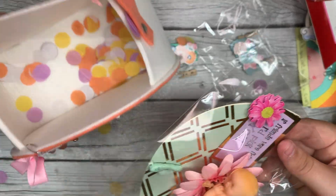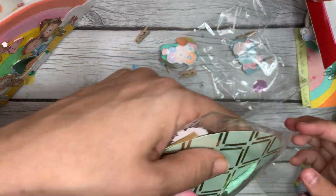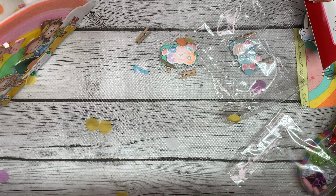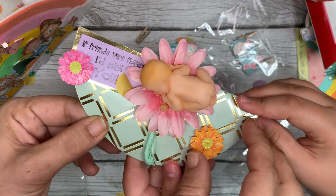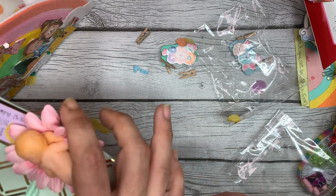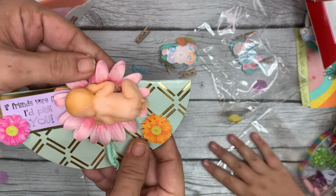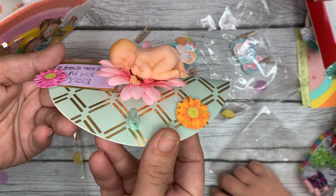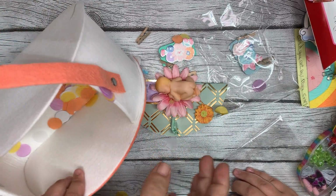And there's all this fun confetti inside. It's just random thing. I don't know what it is. If friends were flowers, I'd pick you. Hey, it's got a baby on it. It's got a baby. It's a little embellishment. It's a little bag topper embellishment. Or just a flower. How stinking cute. It's a baby on a flower. So cute. It's honestly adorable. Very cute.